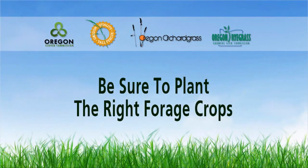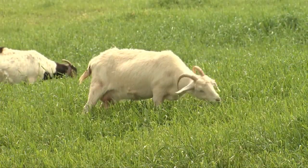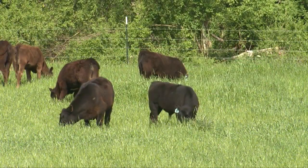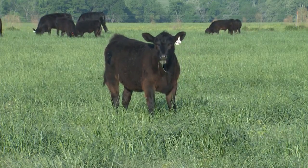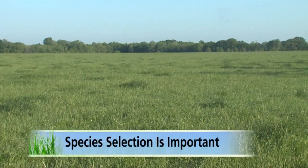Besides soil and climatic considerations, you'll find that certain forage crops are better suited for certain livestock. Because each animal has different nutritional needs, you'll want to choose your forage accordingly. It's important to bring the animal into it because what is appropriate forage quality for one animal may not be appropriate for another. Different species yield differently. They can provide varying levels of nutrition. They have differing distributions of growth, and some species will persist longer than others. Determining what to plant is a very important consideration.